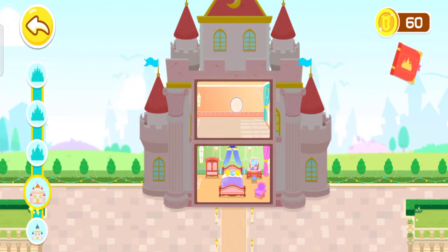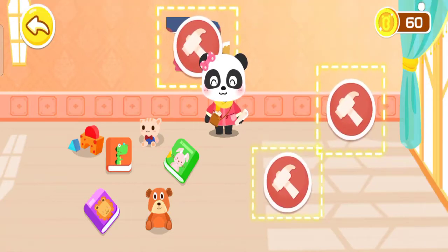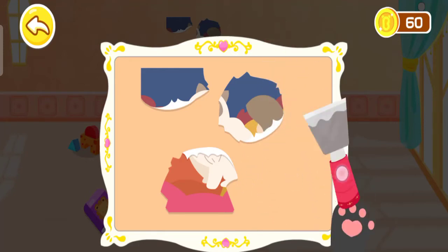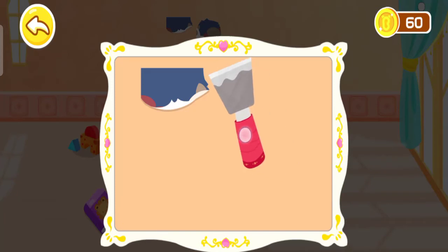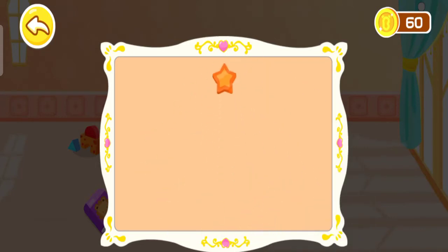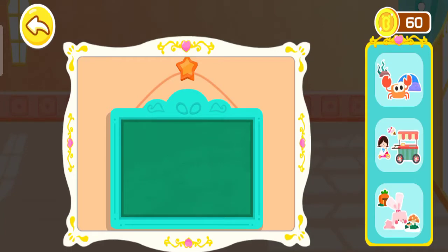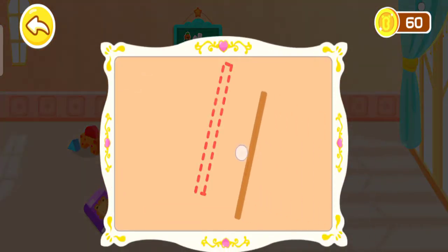Choose a room and start the castle makeover. This is a toy room. We can set up a tent, put blocks and toys here. Scrape off the broken poster. Hang the cardboard once a nail is knocked in. You're awesome! A tent for kids can be set up here.